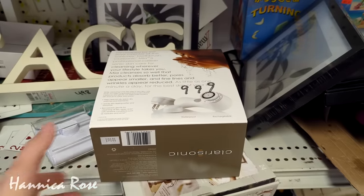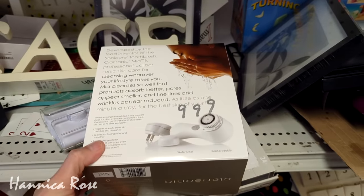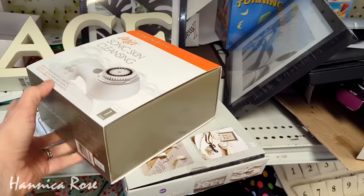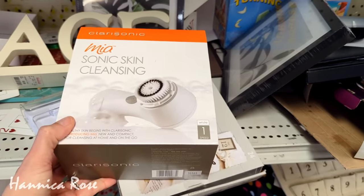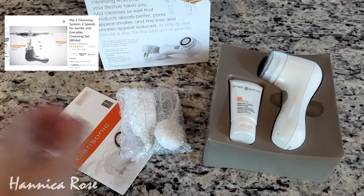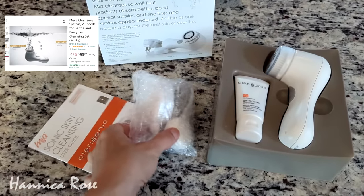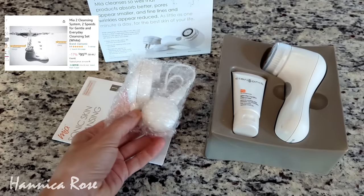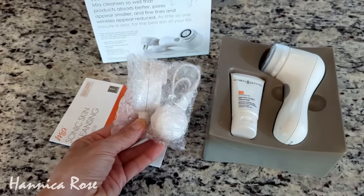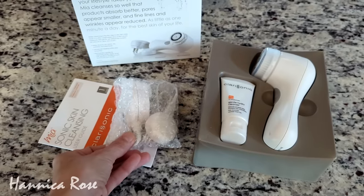So the only item that came home with me from Goodwill today was that Clarisonic Mia Sonic Skin Cleansing System. It was brand new in the box. It was only $9.99, and I did find a newer version of this skin cleansing system on Amazon, and it retails for $95, so I definitely got a good deal on this. And like I mentioned, it was brand new. Everything was included. Nothing had been used.